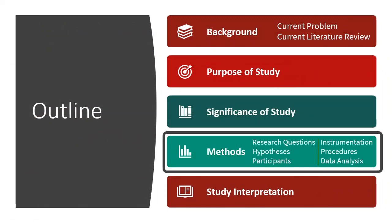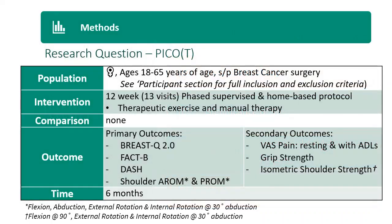Moving on to the methods. This will cover the research questions, the hypotheses, participants, instrumentation, the procedures, as well as the data analysis. The PICO components of the research question are outlined here.